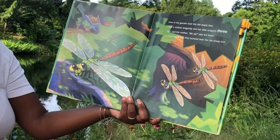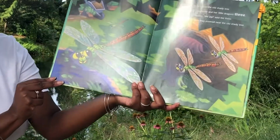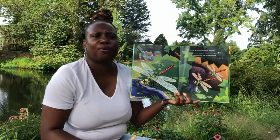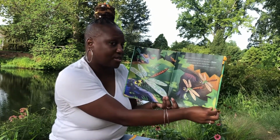Let's see. I'll give you a hint. It's in the water mixed with the lily pads. Can you see it? Right there. What number are we on? What number is next? Did you say 4?